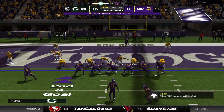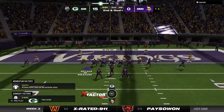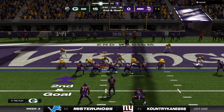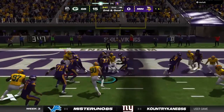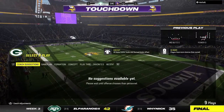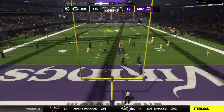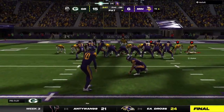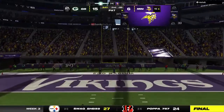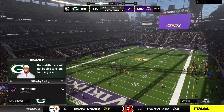2nd and goal from the 1. Now they'll change things around before the snap. Davis-Price again. And he will take this one into the end zone for a Viking touchdown. Ty Davis-Price, his first rushing touchdown of the year. And the Vikings are able to make some inroads here to that deficit. Extra point by Sly is up and good. And this is back to an 8-point game.